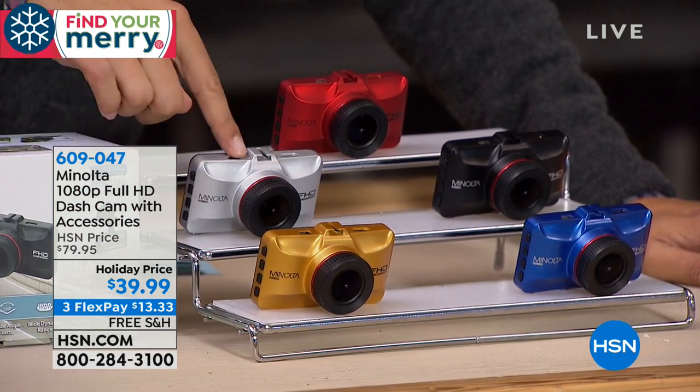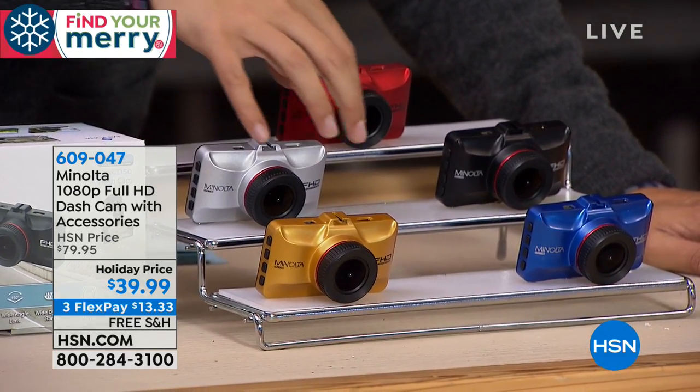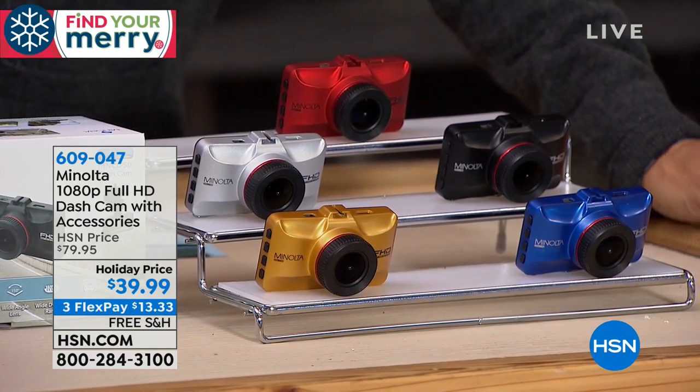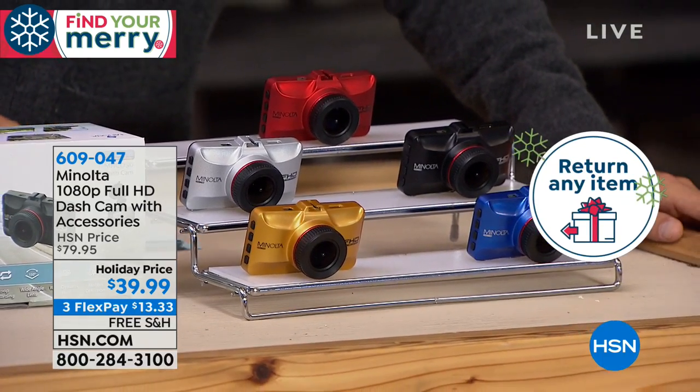We've got gold and silver. We've got black, blue, and red. You'll notice that it's all metal housing. It's all glass lenses. It looks and feels like a real top-of-the-line major digital camera because it is just that, with these major dash cam protective features built in.